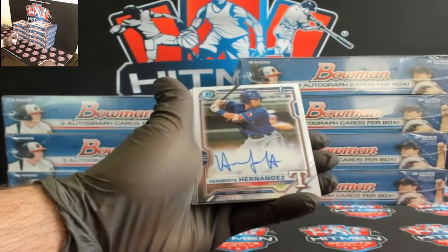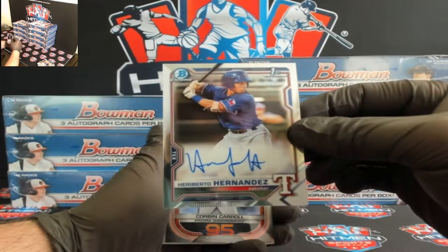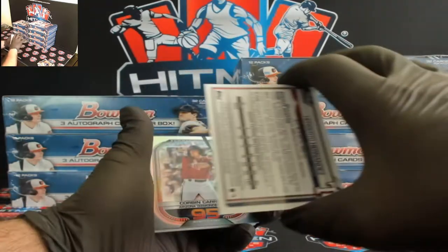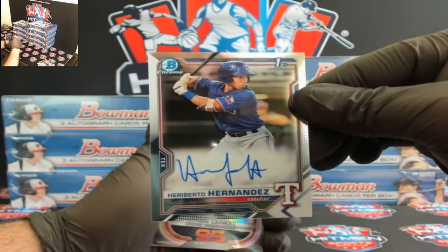Casey Mize, and there you go, Rangers. Heriberto Hernandez on card. Don't believe that's numbered. Nope, not numbered on the back. But there you go. Nice one there for the Rangers.